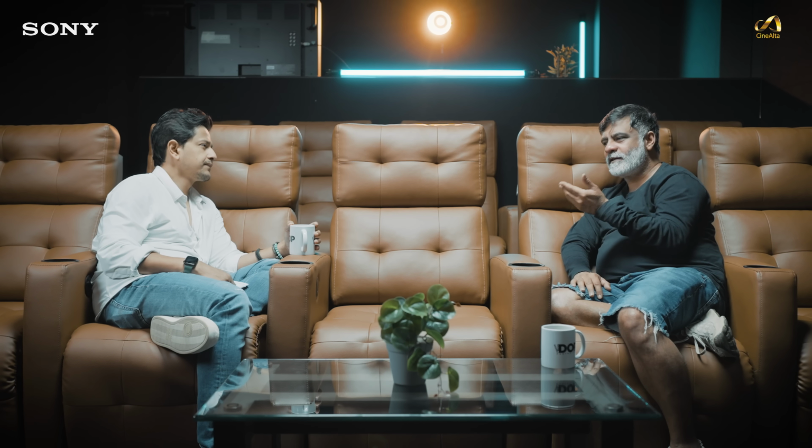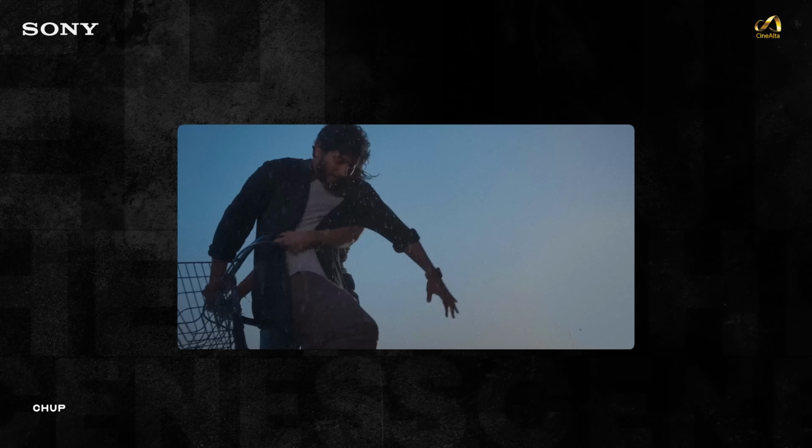Like in Chubh, Chubh has a certain blue because it was meant to be a rain film. Shot in June, shot in the rains, with actual rain, with artificial rain. But it had a blue that I had not done before. And that's what excited me most. To say, yeah, this is a new way to look at my own imagery.